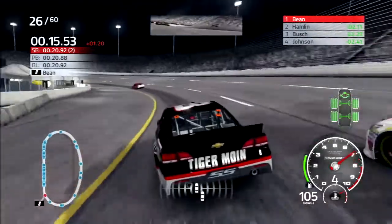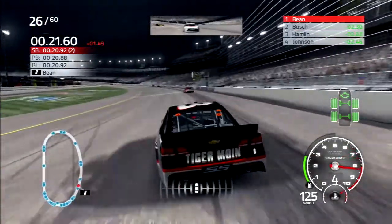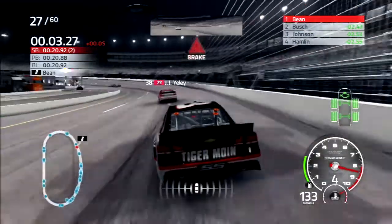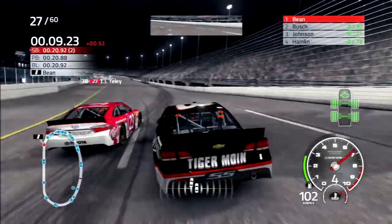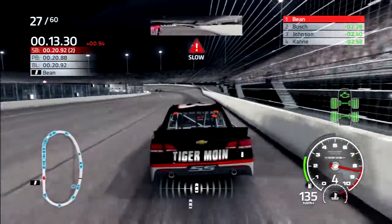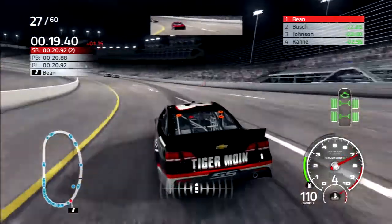Car up top. Clear up top. Car one back. Clear now. Here comes JJ. Here we come up on JJ Yeley, going to try to go to his outside. Car inside. Don't think I'll be able to get the momentum on him. I kind of do get into him a little bit, clear. But it's okay. Careful, careful.